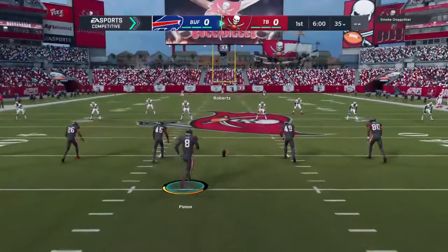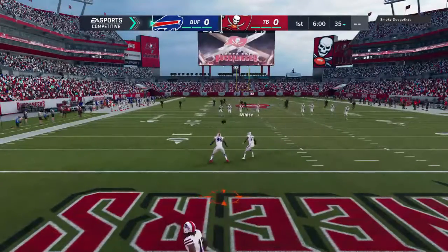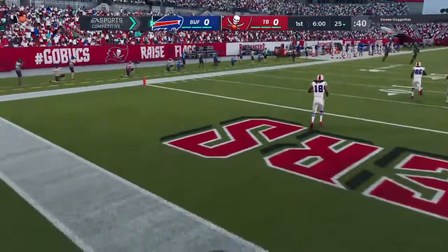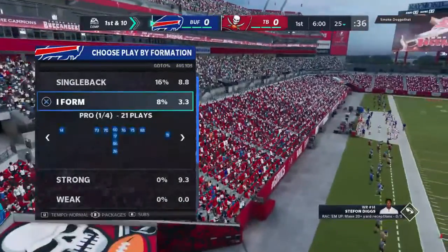Here's the punter, Bradley Pinion, on to get us started. And off we go from Tampa. And that one will bounce out of the back of the end zone, so we will start here at the 25.